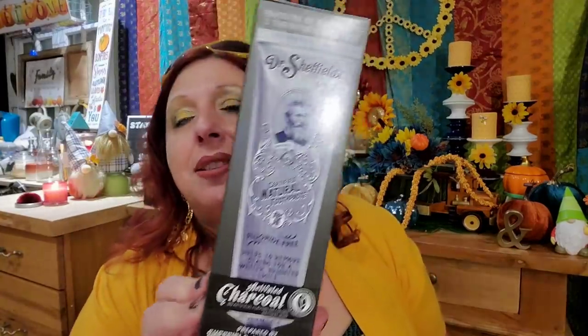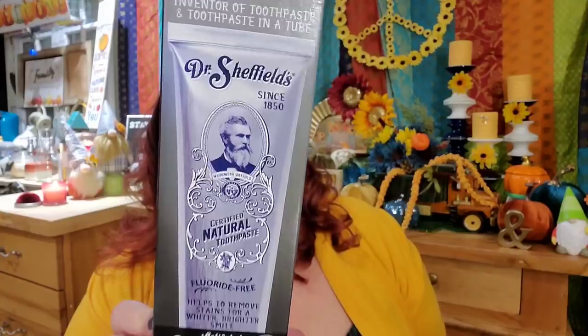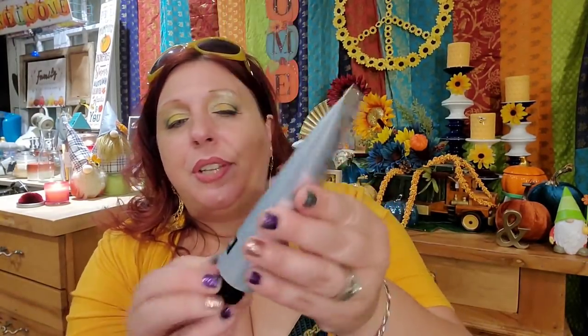And then I was so excited when I found this on the shelf, Dr. Sheffield's fluoride-free, historically natural toothpaste. This is some good stuff, you guys. You cannot go wrong with this toothpaste. It is legit. This is legit good toothpaste. It's expensive in the store. Dr. Sheffield's is a trusted brand name. That's what you get when you look inside.